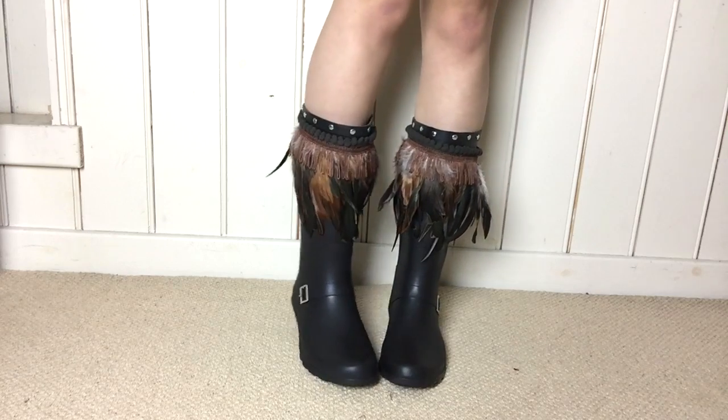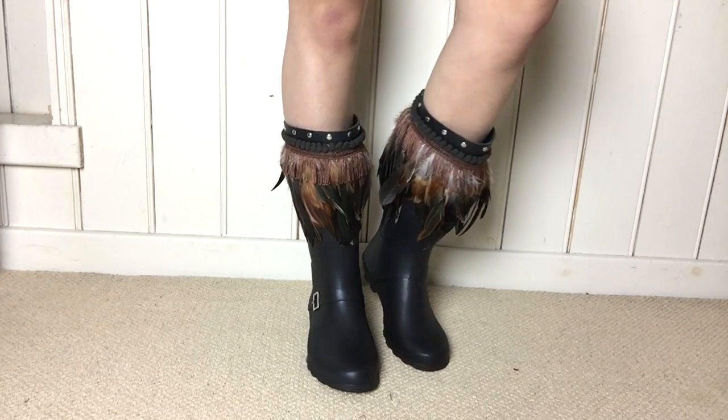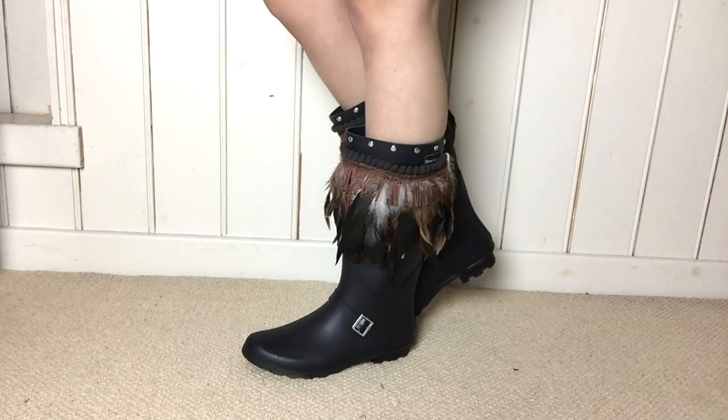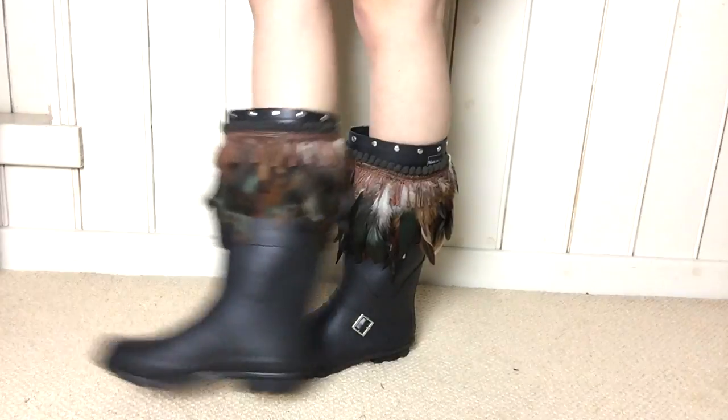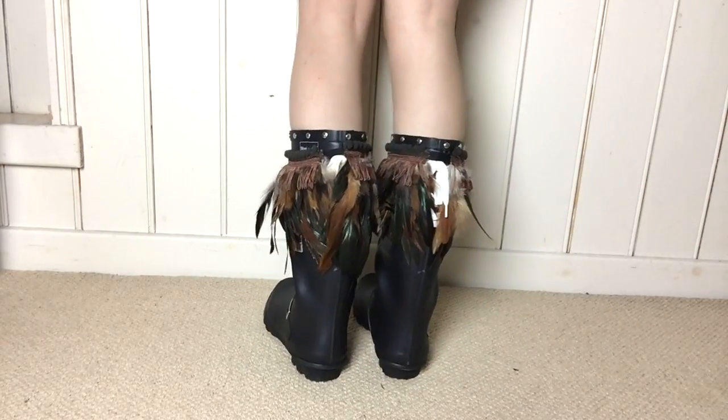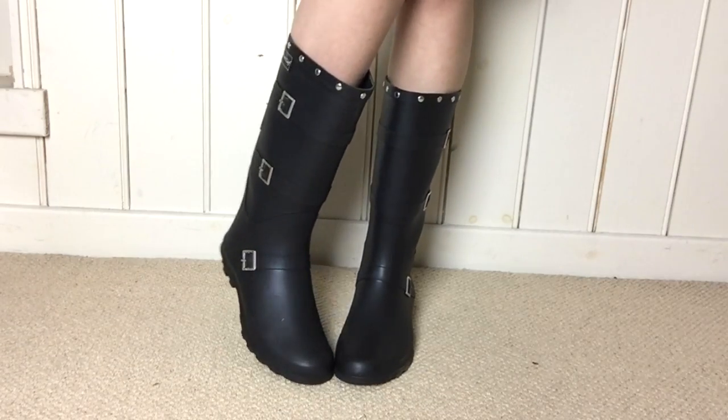They are black wellies with a cuff around the top and it's got feathers on it and suede detail. It just looks so cool. And they're real feathers. I think they're rooster feathers. I can't wait to style them up. I'm going to go 70s grunge, that sort of thing. They're actually removable, so you can take off the cuff and wear it as a garter or something, I guess, if you want.